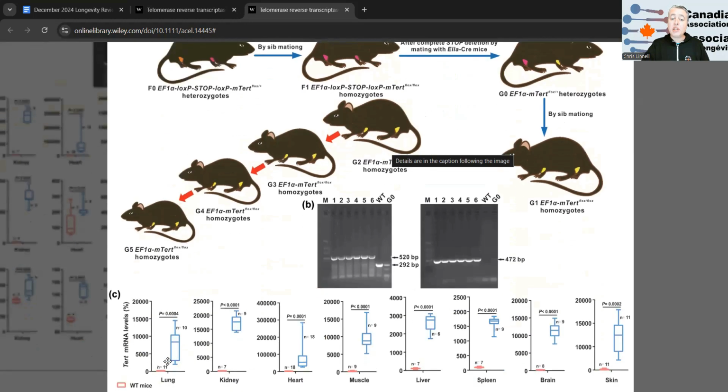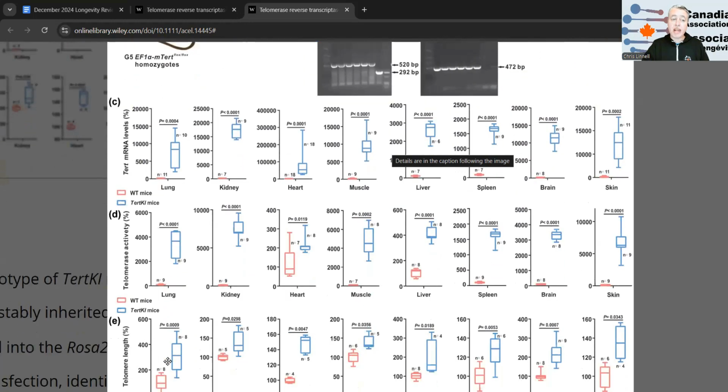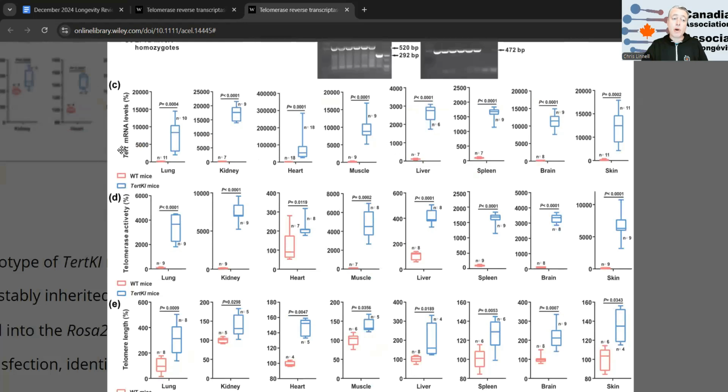Once they had done that, they obviously wanted to see that it was effective. And firstly, they looked at the mRNA levels of TERT in various organs, so lung all the way to skin here. And the orange are the wild type, or the control mice, and the blue bars are the treated mice. And you can see here that the expression of TERT was higher in all of the organs, quite considerably, in fact. If you look here above, you can see the p-values. They're very low, which means that they are highly significant changes, which you can also see just from the eyeball test. And that was the mRNA.